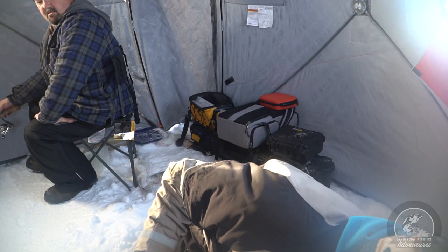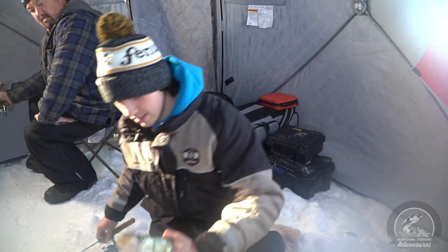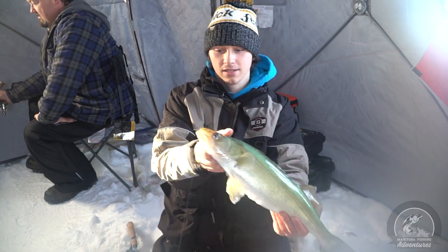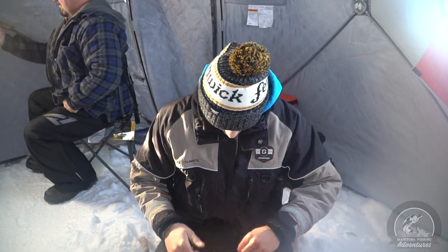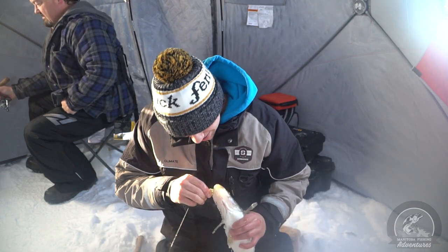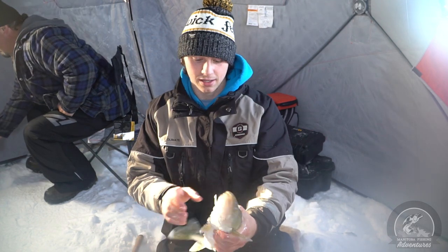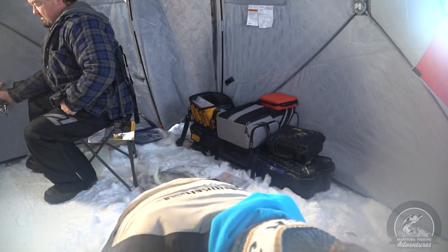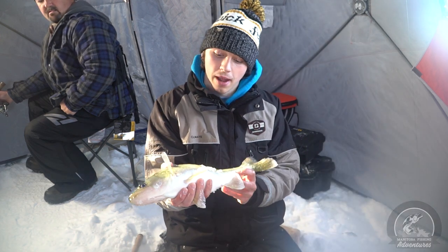Ooh, that's another nice one. That's a nice one. That is a fatty. Why is it so fat? It's just thick. He's eating. It's meat. Eating good. This is absolutely insane. Are you catching those on the rattle or? No, on the spoon. My spoon must be too big then. That's a little bit on the bigger side. I'm gonna release that one, just to see measurement wise. Right around 19, so we're gonna throw that one back.